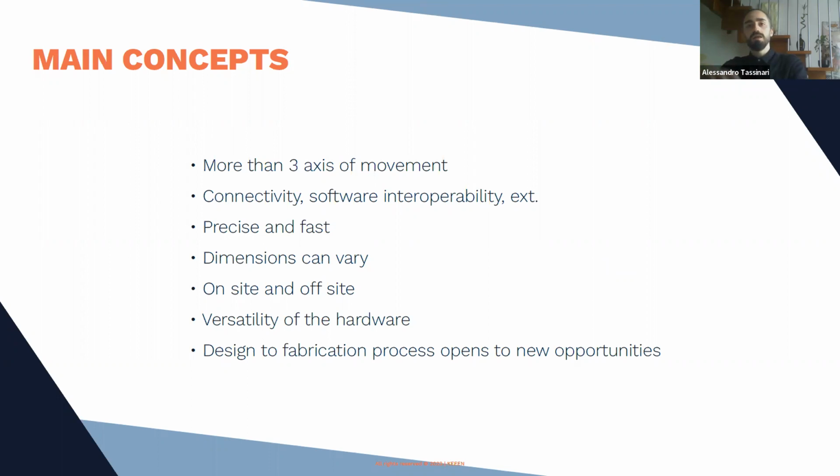And then we can say that the dimensions of the components that we can fabricate may vary. It depends on the dimensions of the machines, but also on the projects that we are dealing with. Then we can fabricate on site and we can fabricate off site. This depends a lot on the project and basically on the project needs, let's say. So usually off-site fabrication is preferred because you work in an environment which is controlled from the temperature point of view, but also from many points of view, let's say. Instead, if you want to work on site, of course, you have to deal with many problems.